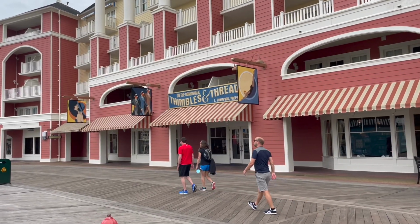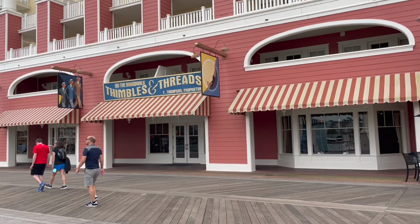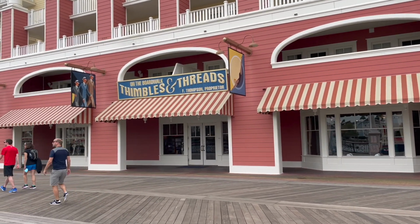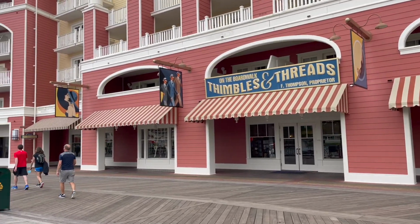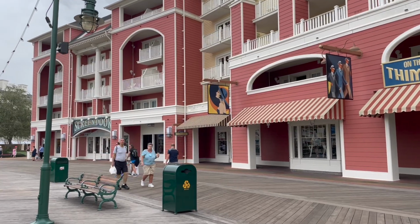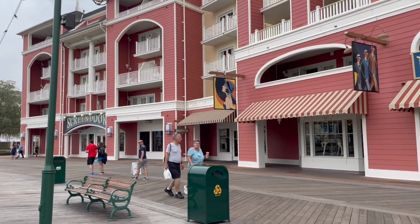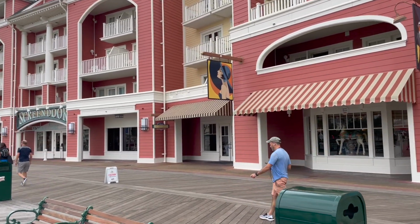Next up, we have Thimbles and Threads. It is going to be a gift shop, one of your main gift shops here. So you can find a lot of resort merchandise and other things like that. And it's also connected to the Screen Door General Store. So if you want to head in there, you can find some amazing merch. And they also have a small bakery, so you can find some delicious treats in there as well.